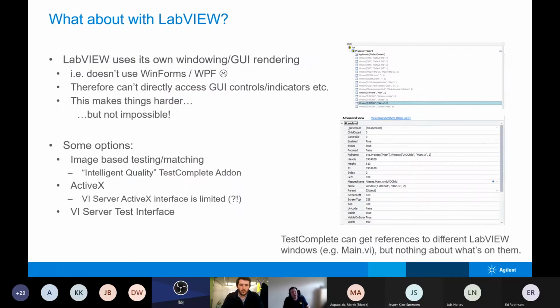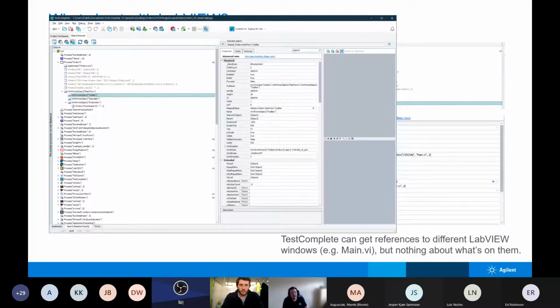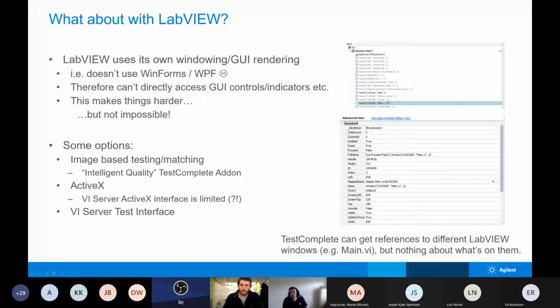Because LabVIEW uses its own windowing and GUI rendering, pretty much the only thing exposed to you in TestComplete is a main window. You can see main.vi here, but you can't find out anything about what's inside it, such as what controls you have on your front panel and what their values are, things like that. So this does make things a bit harder for us, but it's not impossible. There are some options.